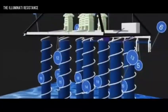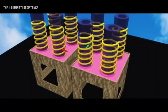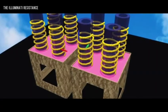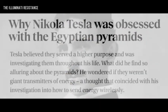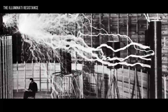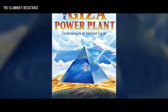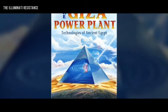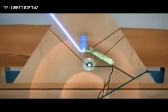The massive underground structure revealed by the recent SAR data shows what appears to be a mechanical or functional system, and this has been hypothesized in the past. Nikola Tesla believed that the pyramids could harness Earth's natural frequencies. This arguably inspired his experiments in wireless energy transmission and scalar waves. In The Giza Power Plant, Christopher Dunn argued that the Great Pyramid was a power-generating machine using resonant and acoustic forces to convert mechanical stress into electricity.